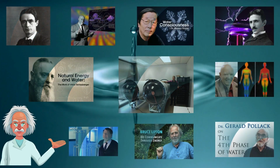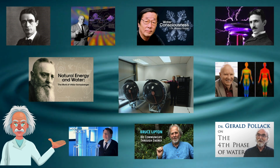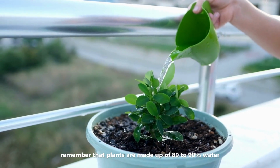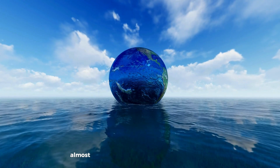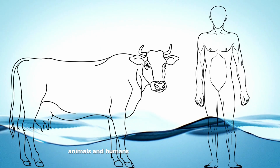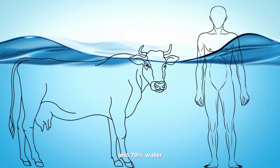Scientists around the world have found that water can actually store information from electromagnetic fields. Remember that plants are made up of 80 to 90% water. There is a direct benefit to plants being in contact with ELFET-treated products. Almost all living materials are made up of water. Animals and humans are made up of somewhere between 60 and 70% water.